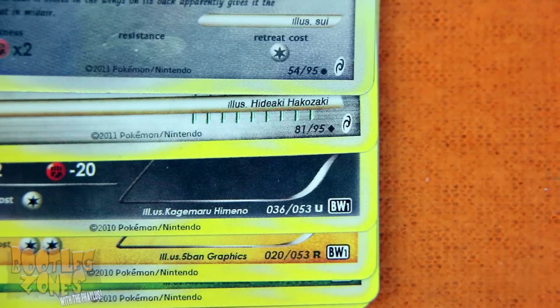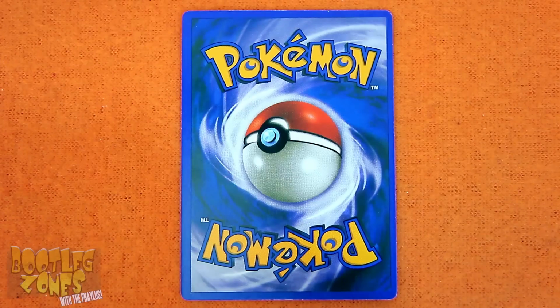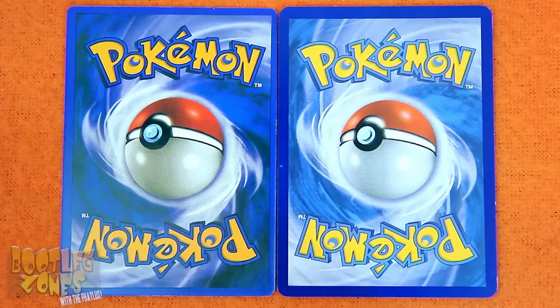So we started off this Call of Legends pack with actual Call of Legends cards, but it switched midway through to black and white. If you look very carefully at these cards, you'll notice that the font isn't exactly the same as a real one, which also causes line breaks to be in different spots. And holy fuck, look at that. I trust you see the difference there.